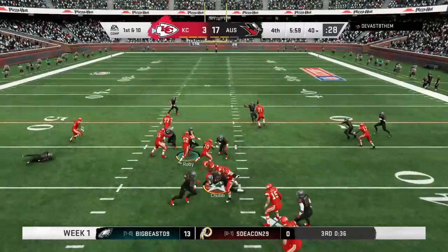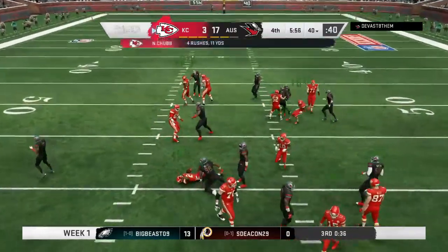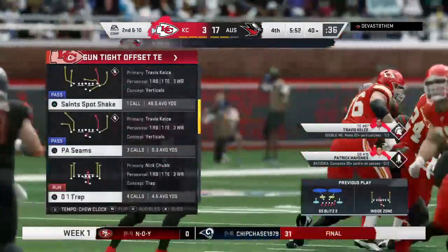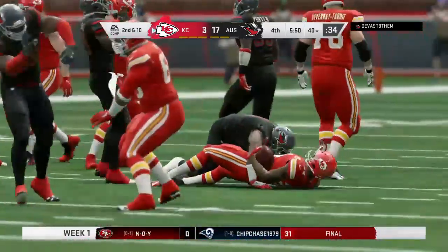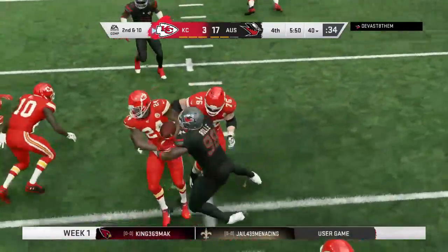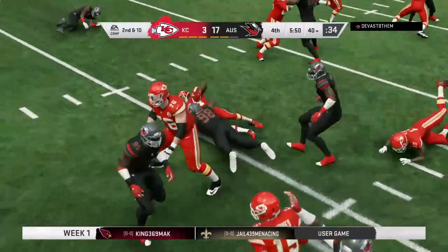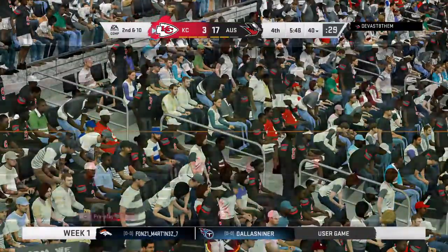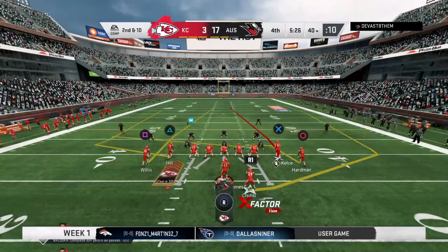On first down, they'll run with Chubb. Looking for a seam, but finding none. He'll get back to the line of scrimmage, and that's it. Officially no gain on the play, and it's second down. Brings up second and 10 at the 40-yard line.